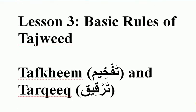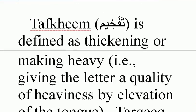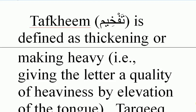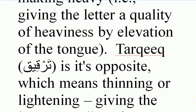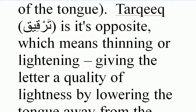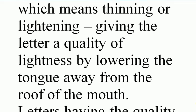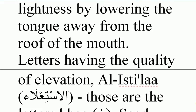Lesson 3. Basic Rules of Tajweed. Tafkhim and Tarqiq. Tafkhim is defined as thickening or making heavy. That is, giving the letter a quality of heaviness by elevation of the tongue. Tarqiq is its opposite, which means thinning or lightening, giving the letter a quality of lightness by lowering the tongue away from the roof of the mouth.